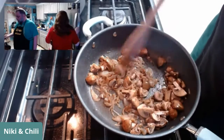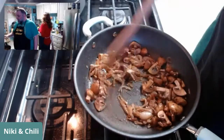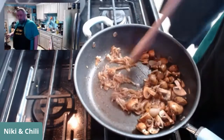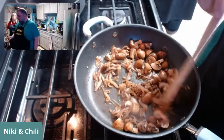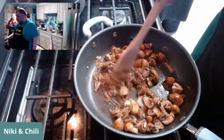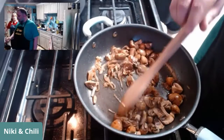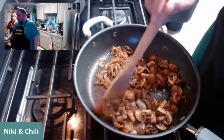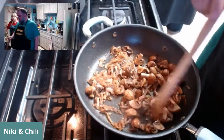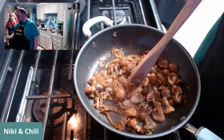Oh, that smells yummy. So if anybody likes French onion soup, this is kind of the base to that too, maybe without the mushrooms. Because then all you do is add a whole bunch of beef stock to it. Well, that's how we're going to make gravy. Well, we're going to add less than a whole bunch of beef stock. Another minute or two.